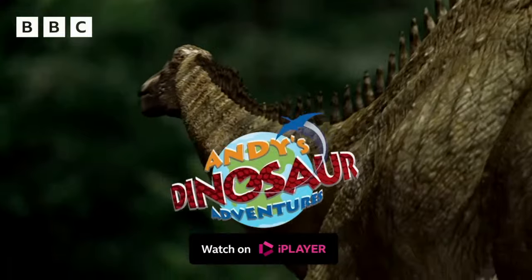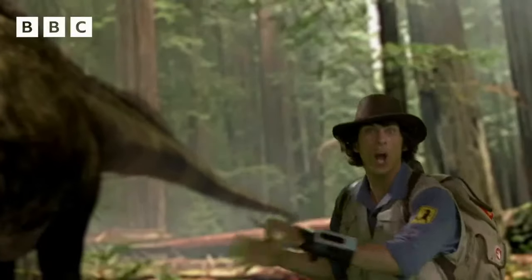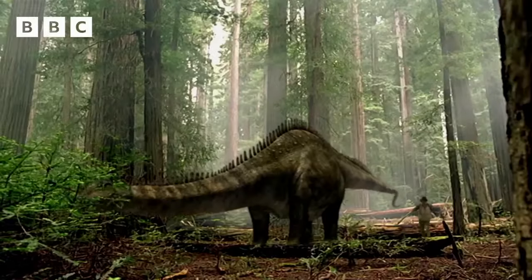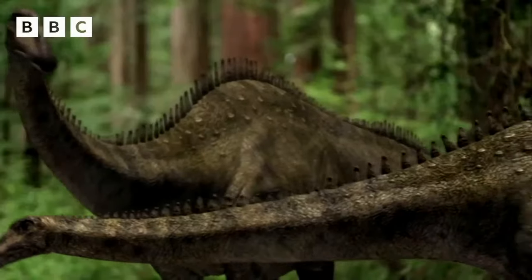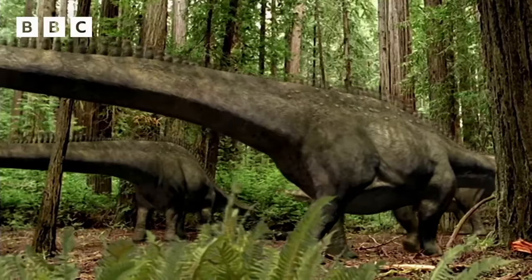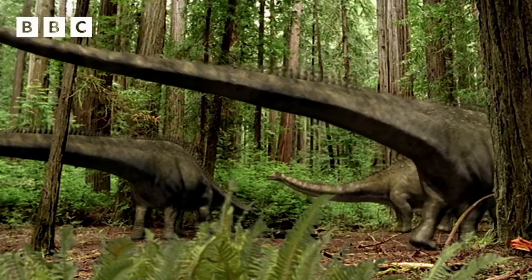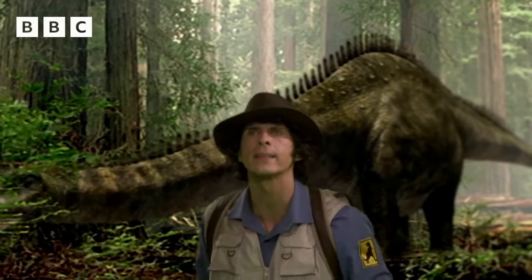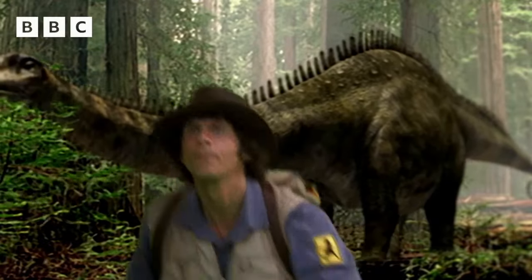Oh, look at the size of this Diplodocus. It's huge. And it's only a teenager, which means it's going to get even bigger. Look. There are some more over there. And they're eating ferns too. Are those the ones I need? The ones I need are the giant ferns that the adults eat. I need to get out of this forest. Come on.